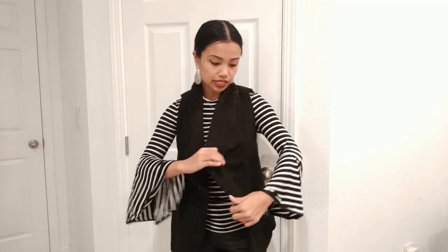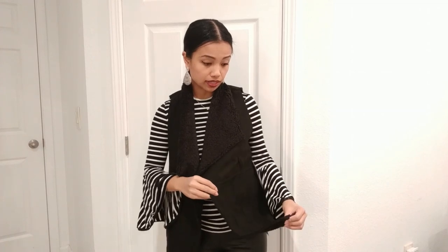And it's kind of thin too, which I honestly like. I don't really like wearing a lot of layers, and even if it's really, really cold where you are, you're probably wearing a thick sweater already, so you don't need a super, super thick vest on top of that. So this is a great layering piece to finish your look.